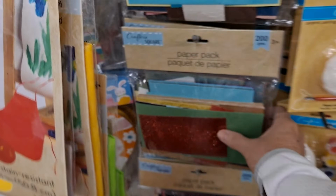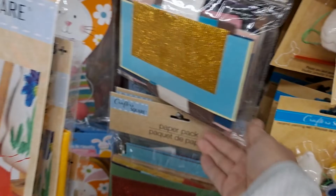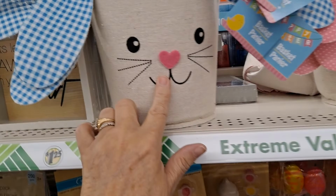Here are the paper packs. This is an incredible deal for you paper crafters. All the packs are different. It's 200 grams. And they're all different. Really nice. Oh, look at this. I love these. I'm so glad they bring these back every year. The blue and the pink bunnies. Oh, look, plenty of these little decor bunnies. Very nice.